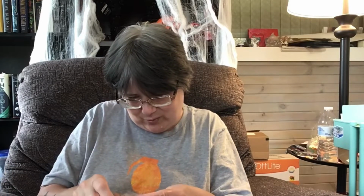It's for pre-ordering The Sunbearer Trials, which is going to be one of my favorite books of the year. So we got this cool pen. Let me show you. It's a really cool pen. It has the main character.